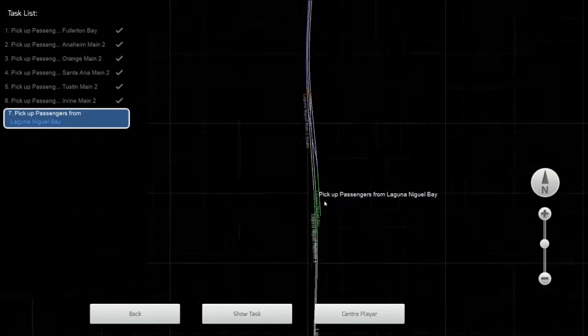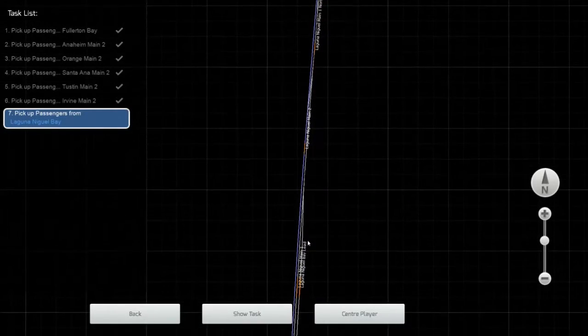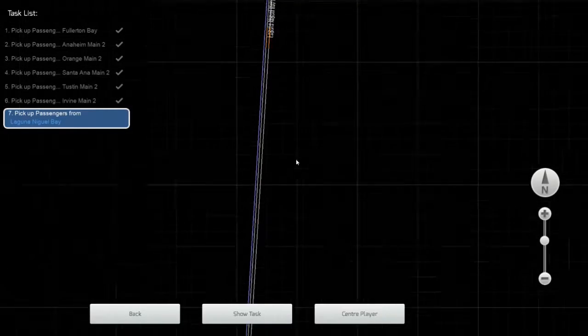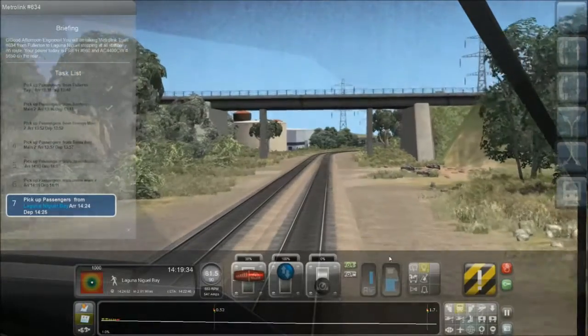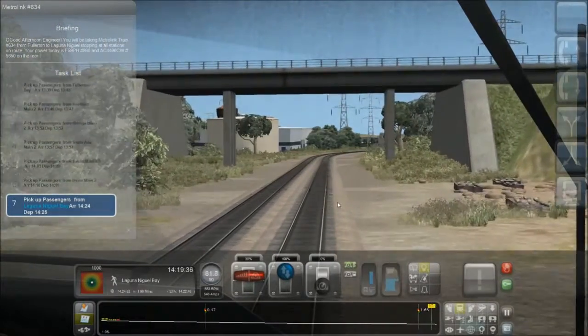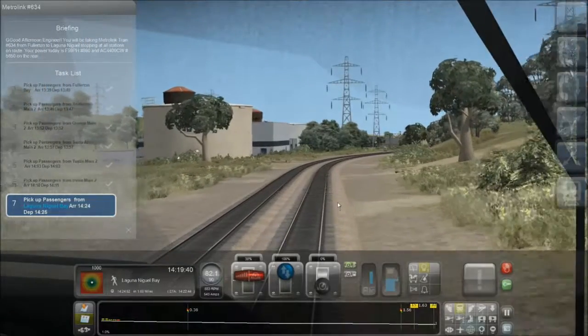Hold on, I want to take a look at the map. And I think normally the trains would slow down and then come onto this track, Laguna Niguel, Bay Lead, and then just pull into the track, but I'm not going to do that. I mean, it's my first scenario, so I'm not going to do it.